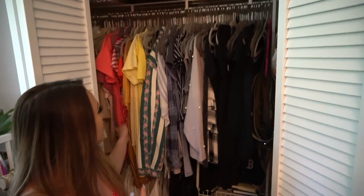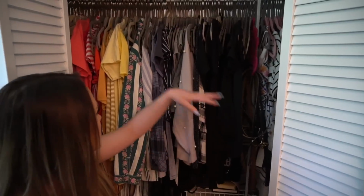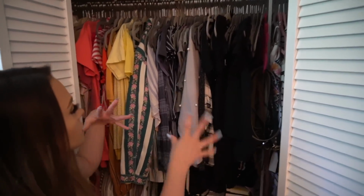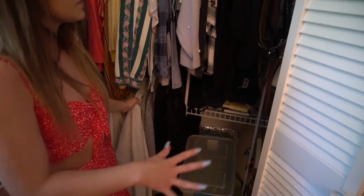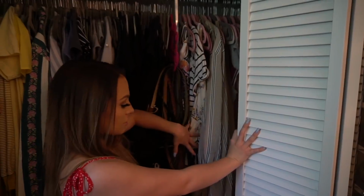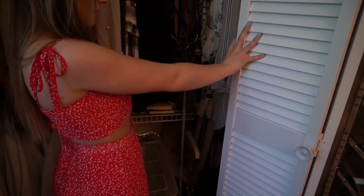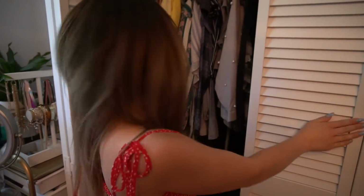But again, we have my color coordinating. I'm ridiculous, I know. This is all of my current pieces: short sleeve tops, blouses, things. And then I have jackets, sweatshirts, and everything down here. And then I have some dresses and rompers and stuff over here. Some of Billy's stuff down here. And then I have my filming lights just thrown over here. But you guys will see more of that in my closet tour.